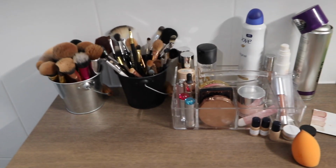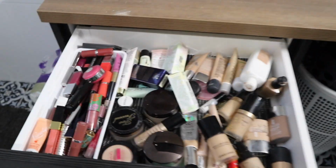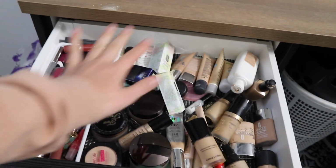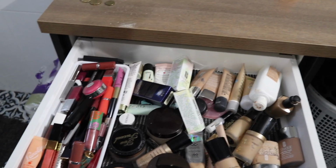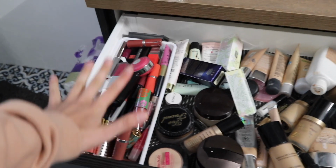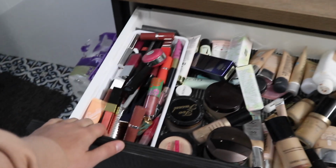Okay, I have a few drawers of makeup here and then all my brushes are kept on the top with the stuff that I use kind of daily. So I think I'm gonna start with the top drawer here. This is my lipsticks, foundations, concealers and powders, so face products and then lip products. I might start with the lip products because I just know I'm gonna dread doing that. So let me just set up my tripod.